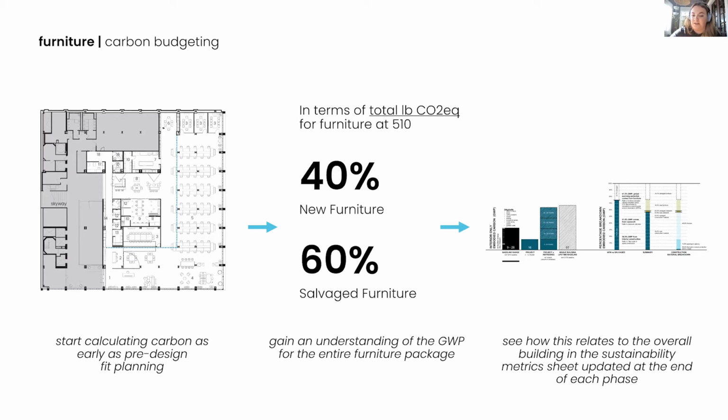So our hopes with this calculator are to track carbon in the early fit planning stages, like you're seeing on the left-hand side of the screen here. Encourage the reuse of existing materials and furnishings, and advocate to furniture manufacturers to optimize furniture assemblies, like we were seeing in that previous slide about that Steelcase Think chair, designing for disassembly so it's easier to salvage those items in the future.